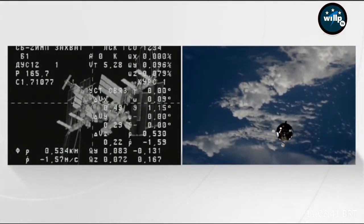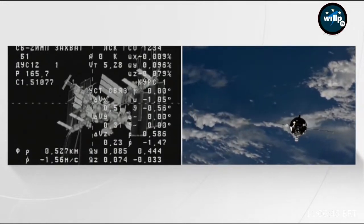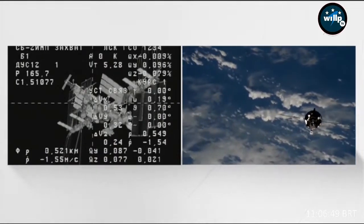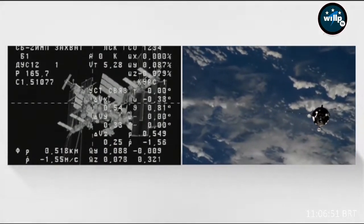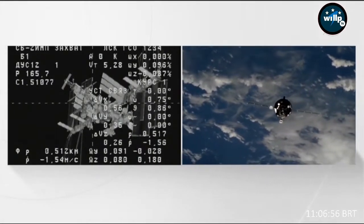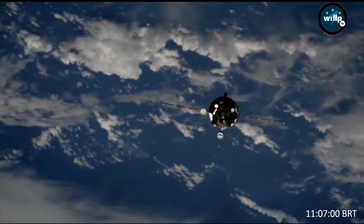Fly around now about 2.5 minutes from now, and it'll fly around the space station at a 15-degree angular direction in order to precisely align itself and get a clear view of its destination and docking port, the space-facing or zenith port of the Poisk module.